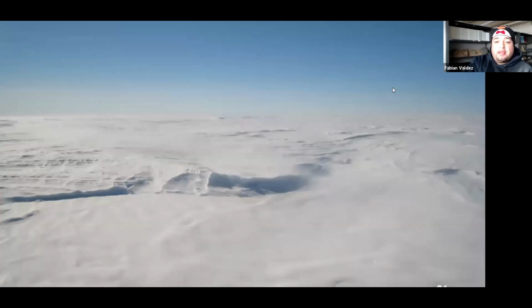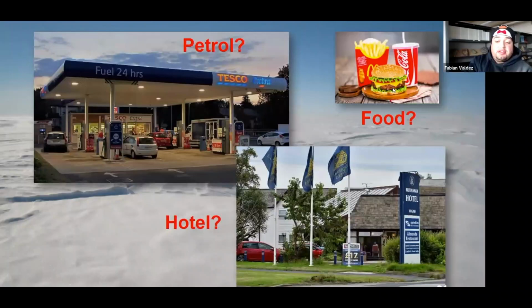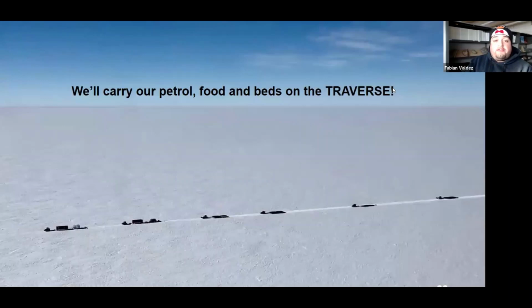But Antarctica is mostly flat and nothing really there. There are no fuel stations. There's no restaurants. And there's no hotels. So we have to carry everything, all of our fuel, all of our food, our beds, our supplies, and our cargo. We have to traverse it all. And we do that by using tractors.